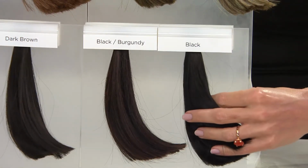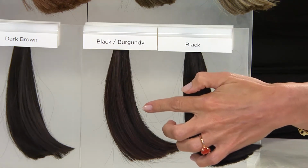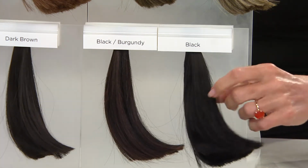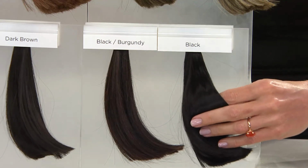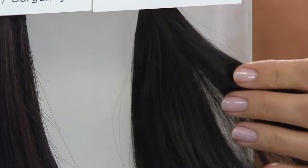So if you have dark hair and you really want to do the highlights, but it never quite comes out right, the black with burgundy is a great execution of that. And then the true black, again, the same black that you're seeing in the black with burgundy, but this does not have a blue hue. It doesn't have a green hue. It's a perfectly sort of silky, gorgeous black color.